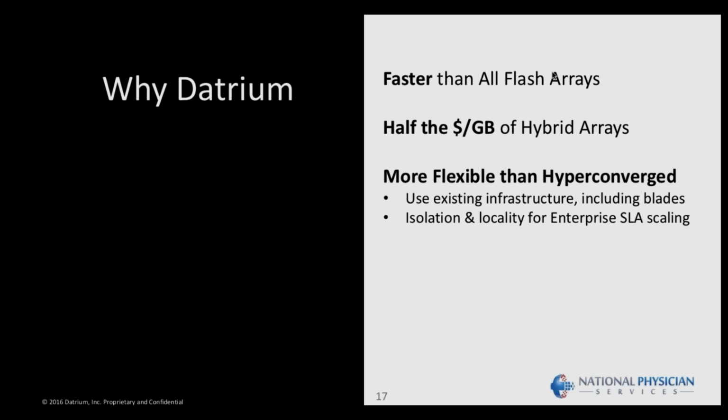But the first thing I want to do is just spend one moment, and if there's a couple of things that you can take away from today, it's that we've introduced a solution that architecturally has the potential to be faster than all-flash arrays, cheaper than hybrid arrays, and more flexible and easier to manage than the hyper-converged, all-in-one-box solution that Craig had just mentioned. So I'm going to touch on some points here that I hope help you understand how these three high-level perspectives can be achieved.